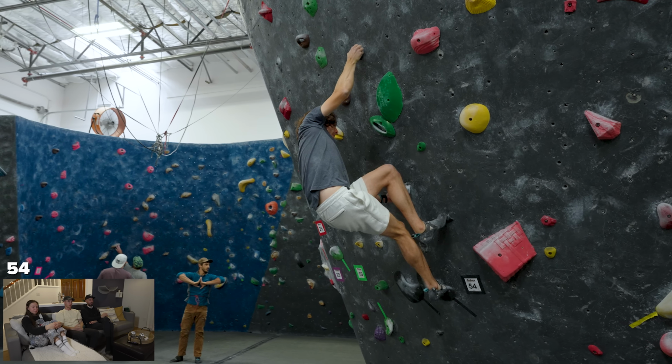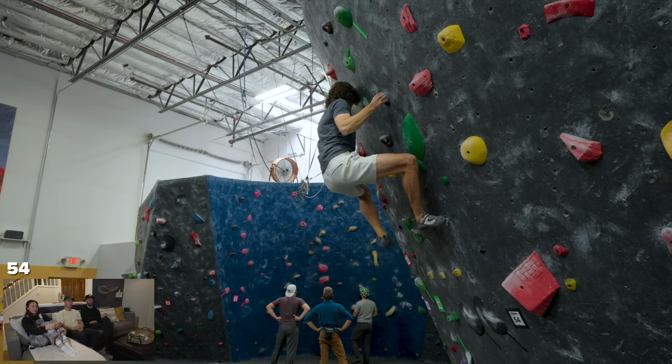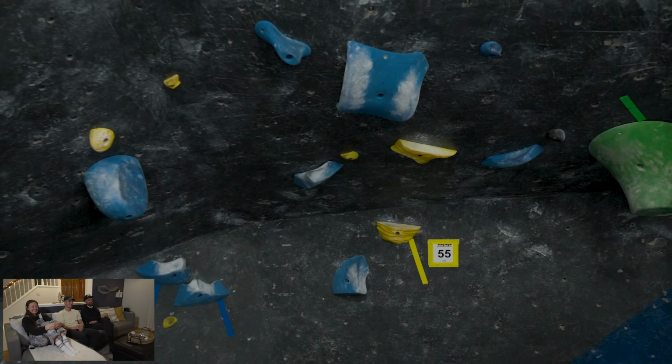Black holds from Doyle. Small holds. See if he gets the toe. Nope. Nope. Aww, Colby. Not making him look cool. Okay, so there's no send on this climb. But this one looks very hard.